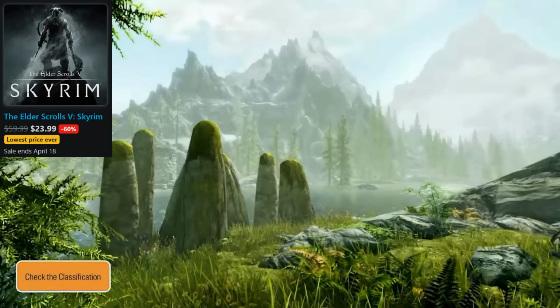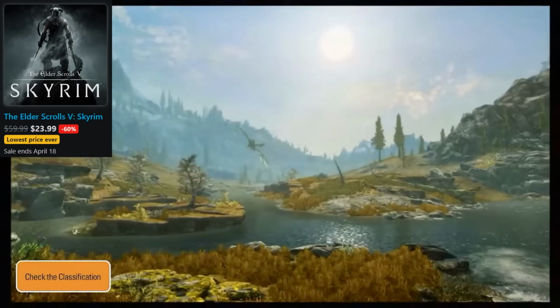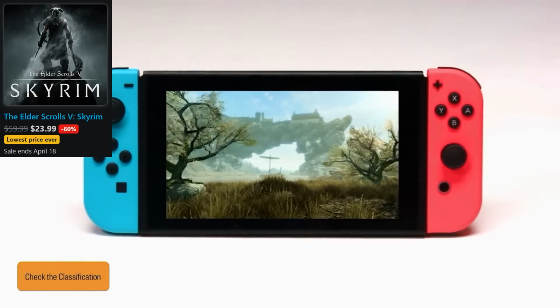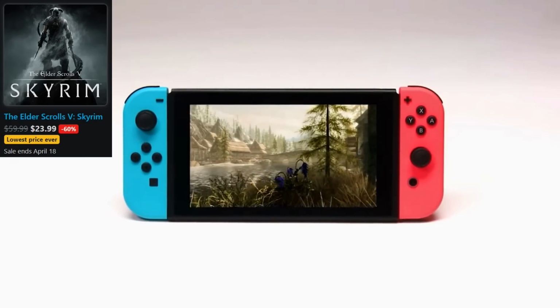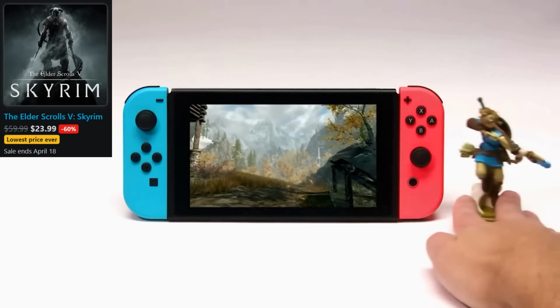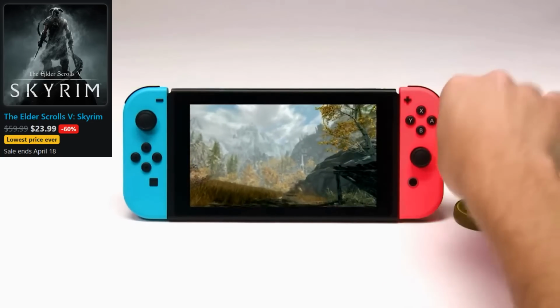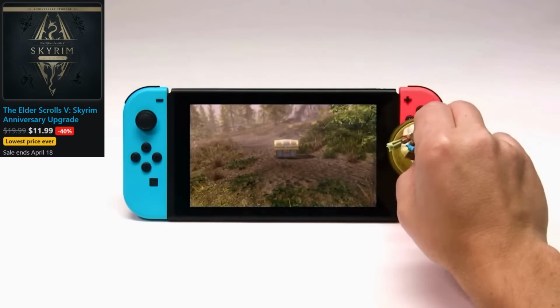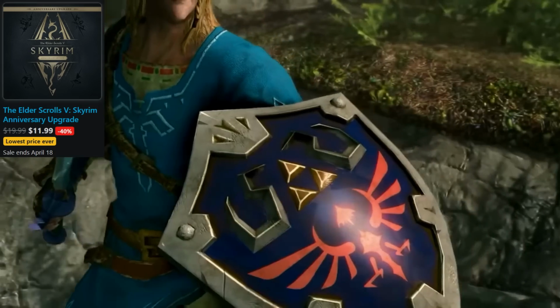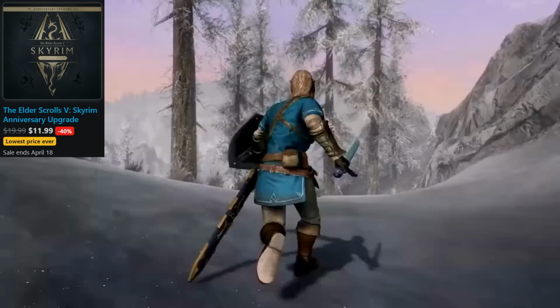I'm surprised I finally get to say that. $23.99. That is a full 60% off. If you haven't played the Elder Scrolls Skyrim before, I don't know what to tell you to finally convince you, but my goodness, what an insane deal. They also have the anniversary upgrade on sale, which is 40% off for $11.99. That is its lowest price ever, normally 20 bucks.